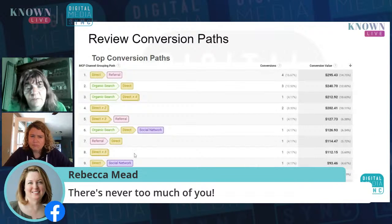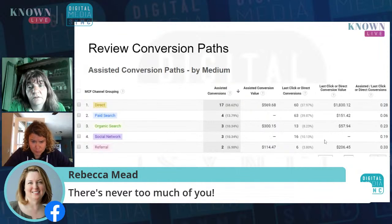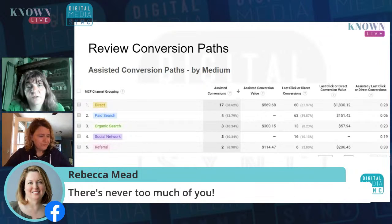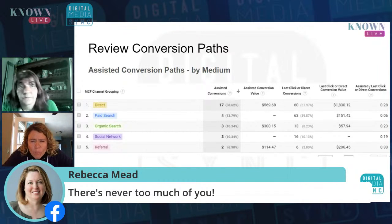In this case, whoops, I went way ahead. The social network, again, it's helping with some of the KPIs. So assisted conversions here are not necessarily sales, but it could be bringing awareness and kind of gelling that relationship with a potential customer with an actual customer. And then referral is bringing some money in. So you want to take a look at what exactly, what referral networks are being used.